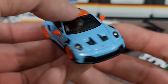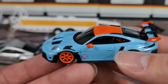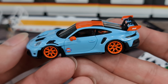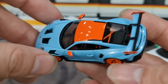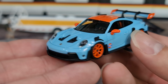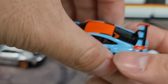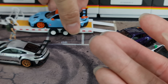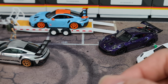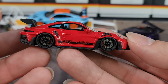Oh, I want to point out that FuelMe, if I read it correctly, all these are limited to only 399 pieces, and they are resin models. They are not die-cast models. That's why they are so limited. So that's the Gulf color. I'll park it back there, and then I can show you probably the Guards Red. So what else can I tell you?